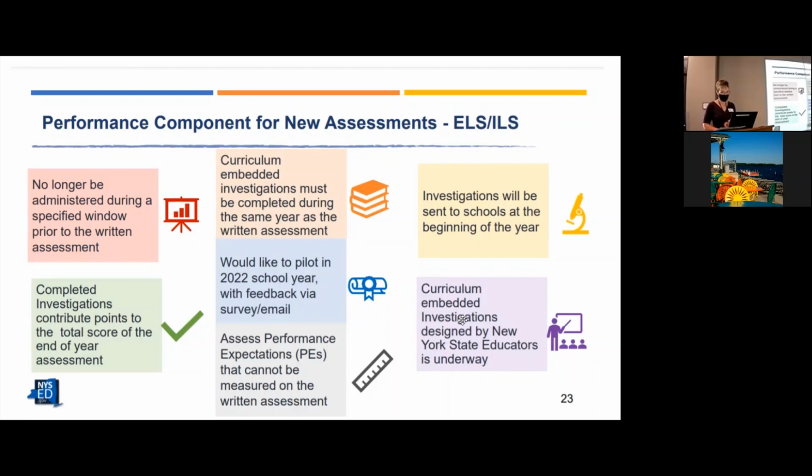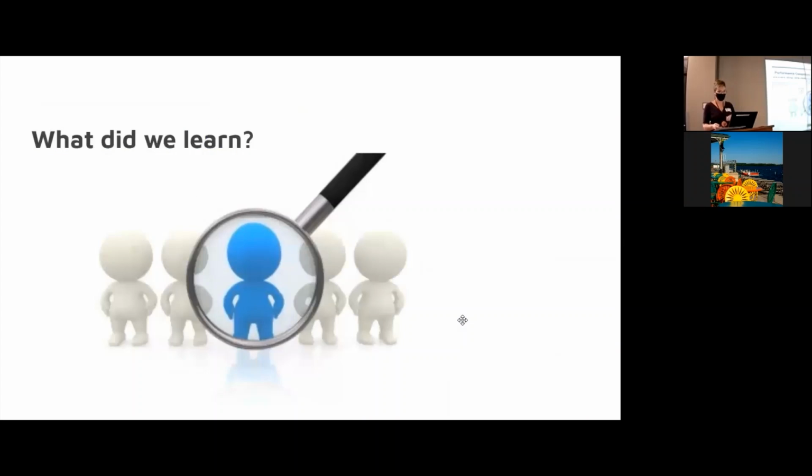And I think that is the end. That's all I've got. Any takeaways for science? Yes.